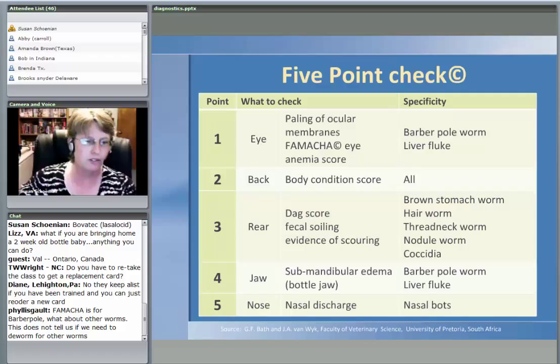And then, of course, the nasal discharge would be indicative of the nasal bots. That's a bot fly. It lays eggs in the nasal passages, and the classic symptom is a snotty nose. They may hold their heads down, but ivermectin is labeled for that, so that's something else that you can look at.